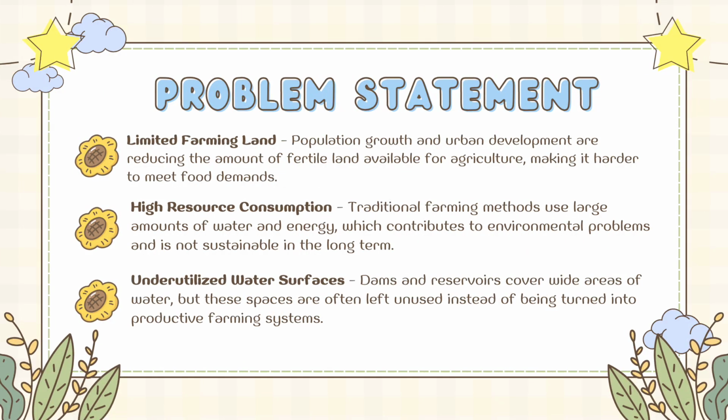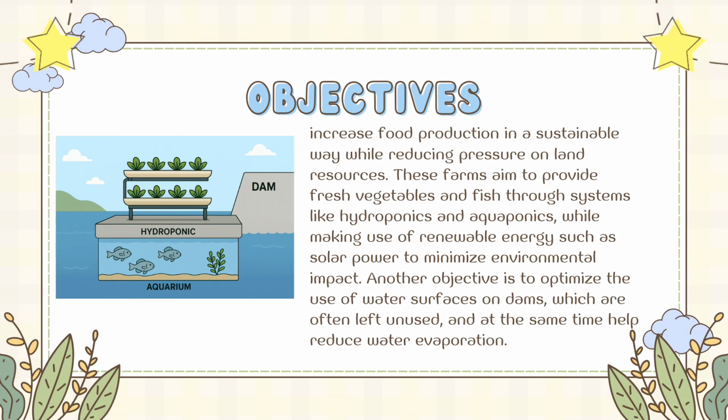Okay, so this is the problem. Firstly, there are limited farming land. Population growth and urban development are reducing the amount of fertile land available for agriculture, making it harder to meet food demands. Secondly, high resource consumption. Traditional farming methods use large amount of water and energy, which contributes to environmental problems and is not sustainable in the long term. Lastly, underutilized water surface. Dams and reservoirs cover wide areas of water, but these spaces are often left unused instead of being turned into productive farming systems.